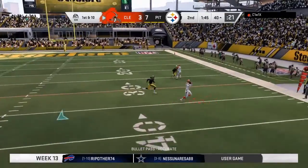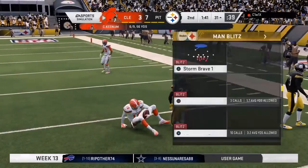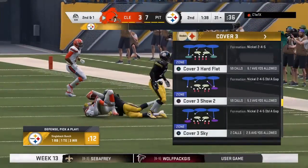Keenum now on first down. Got an open man. It's Ratley. He's tackled a yard short of the marker. Good gain of 9 on first down. Give him 9 there on the first down completion.